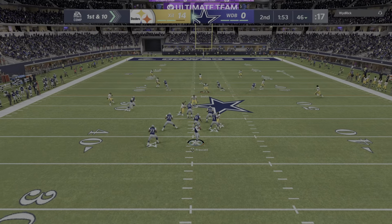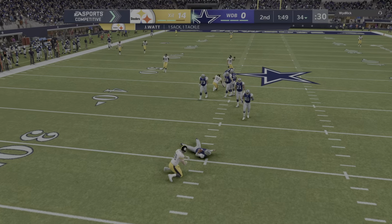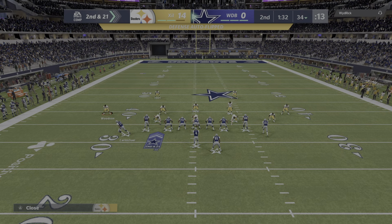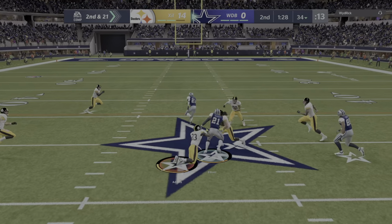Off the play fake, Prescott. And the Steeler pressure too much here. He's going to go down. The sack there by J.J. Watt.